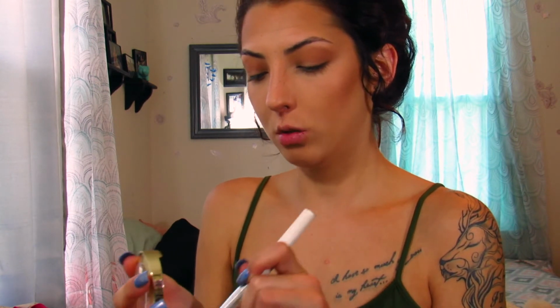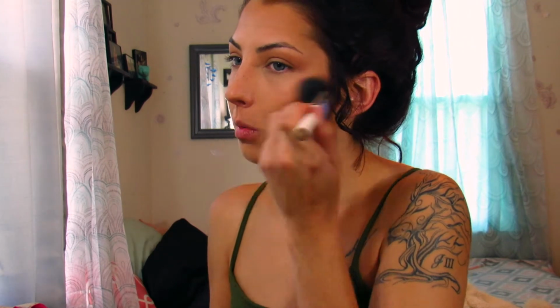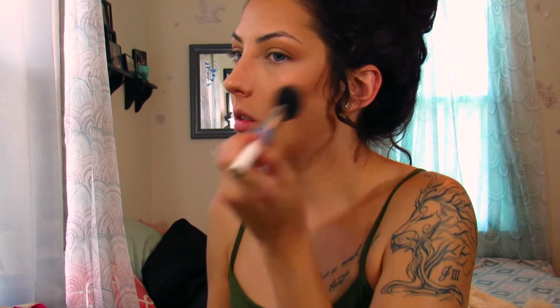So I'm going to use the Milani Luminoso blush. I haven't used this in a while, so... And it's a good sheer blush. It goes really well with this bronzer I have on. So that's why we're going to use it today. It just gives your cheeks a really pretty glow.